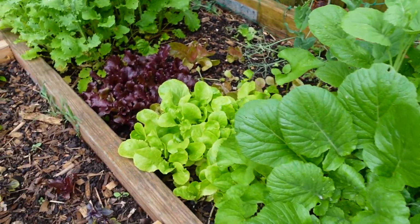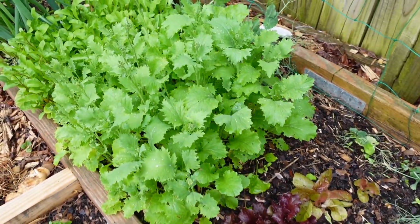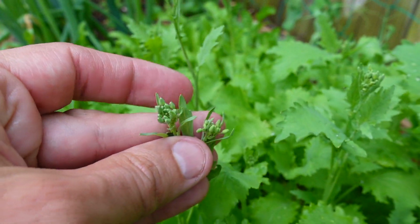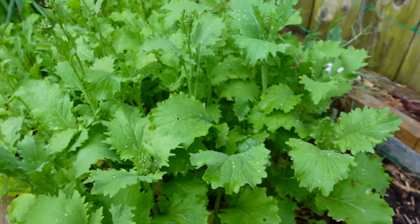Really nice garden snack. Here's our different types of lettuce. This is the broccoli rapini. So this also throws up these little flower buds. You can pick them at this stage and they're really tasty.